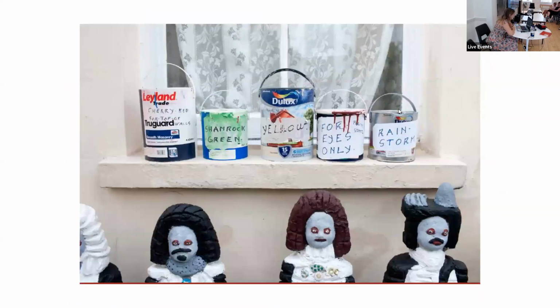And then here, the only evidence of making were his paint pots that we found under the bottom of the stairs. And they again show his humor. So we've got For Eyes Only, which you can see he used for eyes only. In fact, it looks a bit like he's used it for the hair here, so maybe not just for eyes only, but mostly eyes only. And then we've got Shamrock Green.